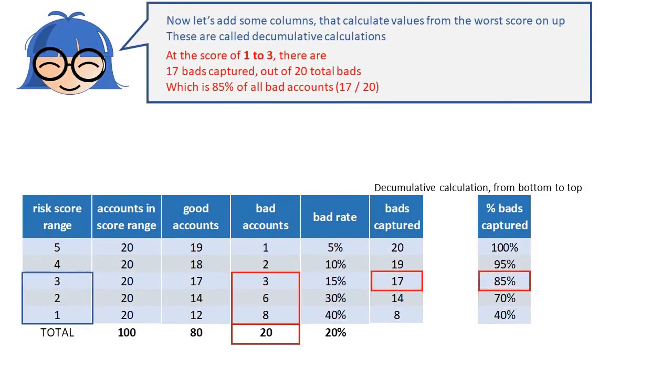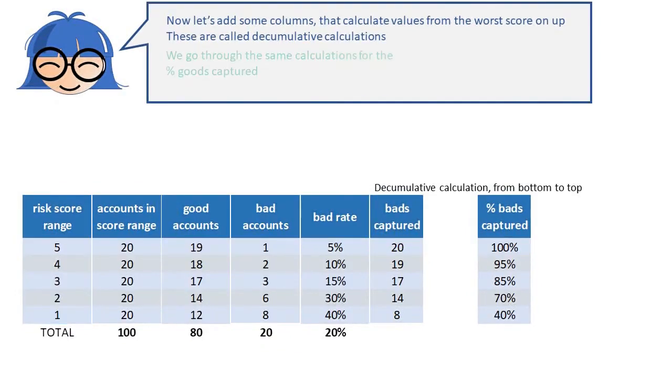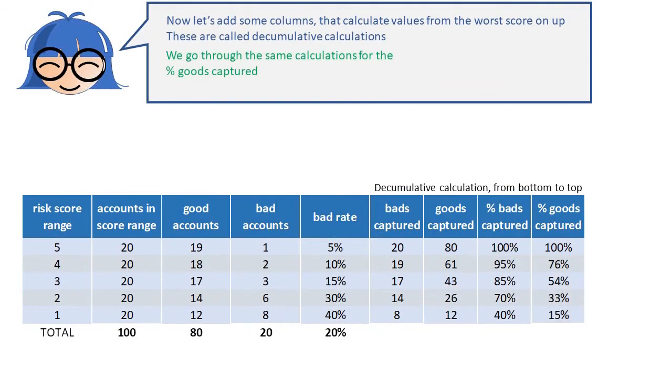At the score of 1 to 3, there are 17 bads captured out of 20 total bads, which is 85% of all bad accounts. Finally, at the score of 1 to 5, there are 20 bads captured out of 20 total bads, which is 100% of all bad accounts. We go through the same calculations for the percentage good captured.